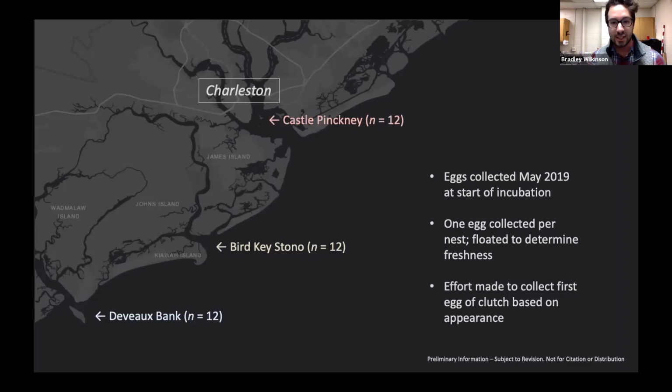We collected 36 eggs in total, 12 from each colony, in May 2019 at the start of incubation. We collected 1 egg per nest, and we floated the eggs to determine freshness. We only wanted eggs that were relatively recently laid. We didn't want any developing embryos. And then we made an effort to collect the first egg of every clutch based on the appearance of the eggs. Pelicans lay 3 eggs, and it's been shown that first laid eggs tend to have higher levels of contaminants than later laid eggs. So we made an effort to collect the first out of every clutch.